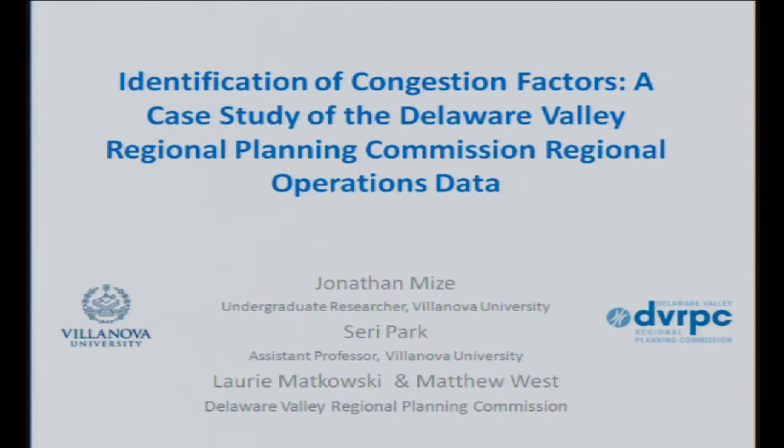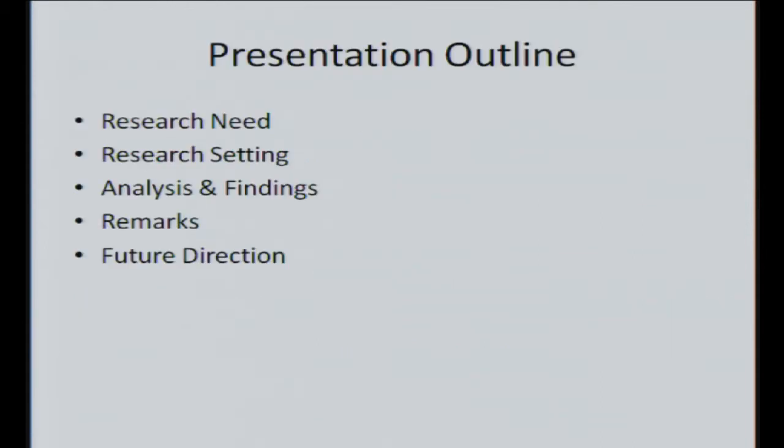Today's topic that I'm going to talk about is titled Identification of Congestion Factors. It's a case study with DVRPC operations data. Now, the presentation outline is that I just want to briefly review why we need this, what the setting was, and what we found out.